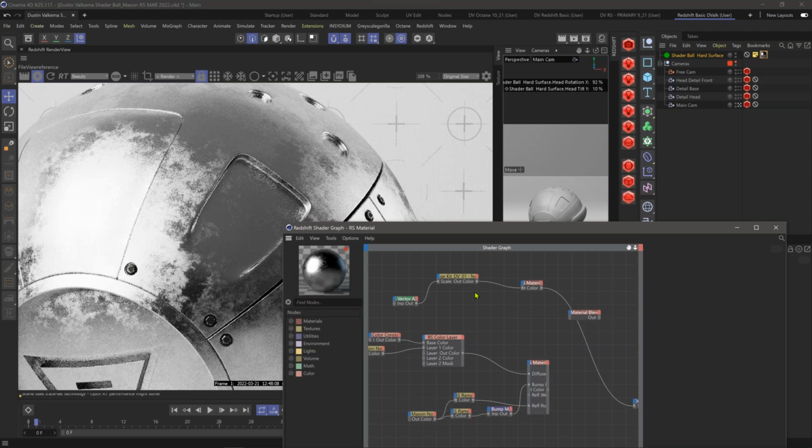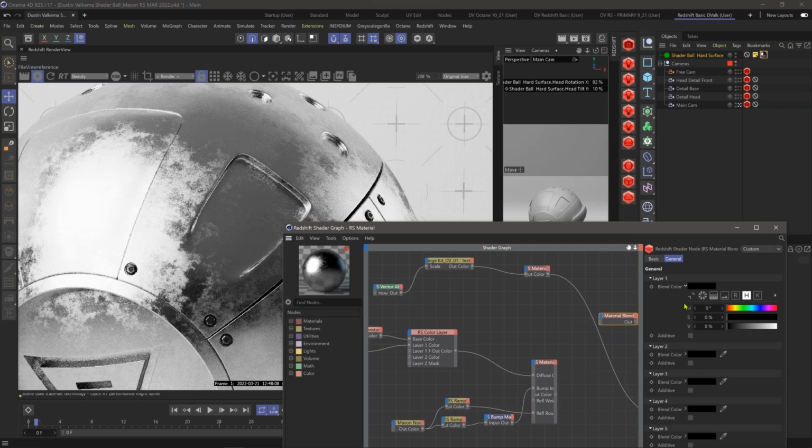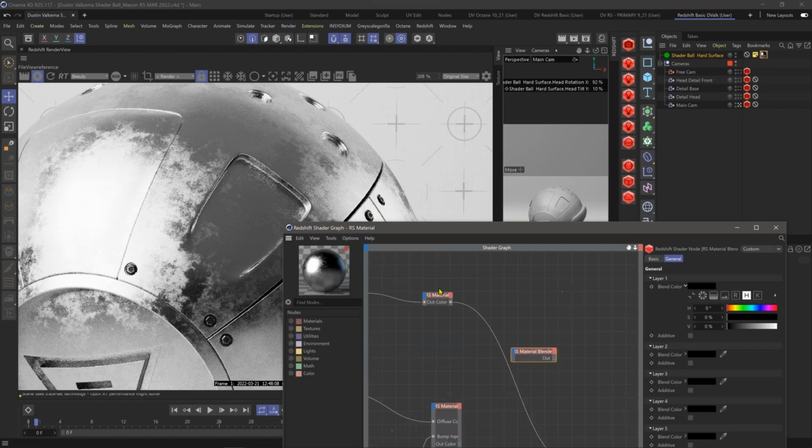All right, so we have our metal material. We have our material blender. Thinking about this physically, if this was in a physical world, our metal material, the bare metal, if you will, would be kind of on the bottom of all of the paint. And so we'll go ahead and take our out color here from the metal material into the input, and then the base color or the base material for a material blender.